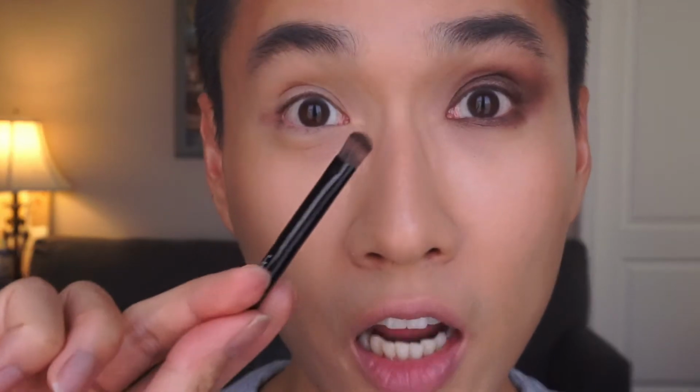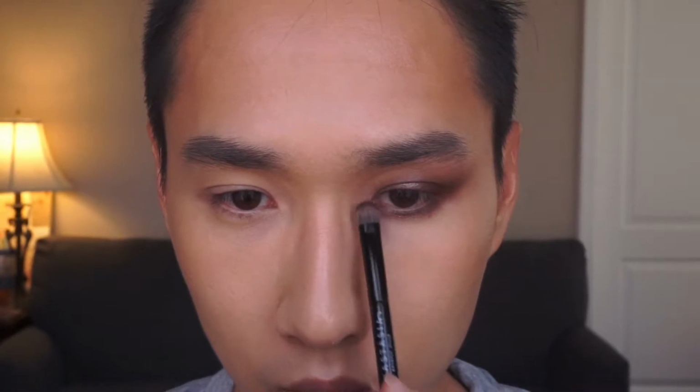Right now I cleaned off my flat side brush and I'm gonna dip into this lightest shade as my inner corner highlight. The inner corner highlight is really gonna help bring some light to it. And I'm gonna pop it on a little bit here. Okay, this side is done.